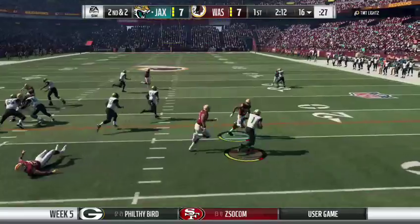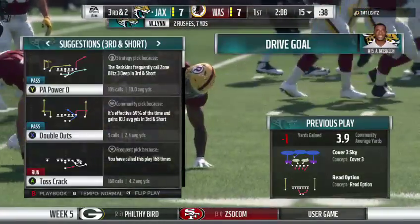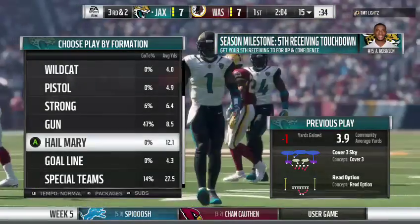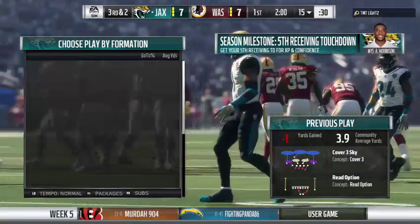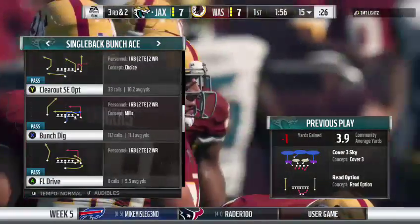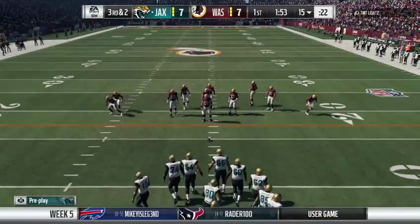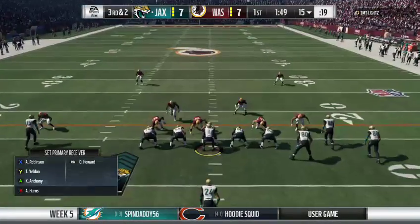They'll go option on 2nd down, right side. And he probably should have given that one off as he's going to get hit and taken down behind the line. It'll be a loss of 1, and it'll be 3rd down. Looking to jam the receivers at the line here. Press coverage look defensively.